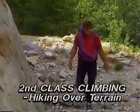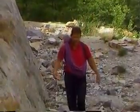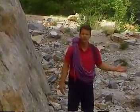Second class is essentially moderate hiking. We encounter some kind of terrain, trail perhaps. We're sliding along a riverbank.